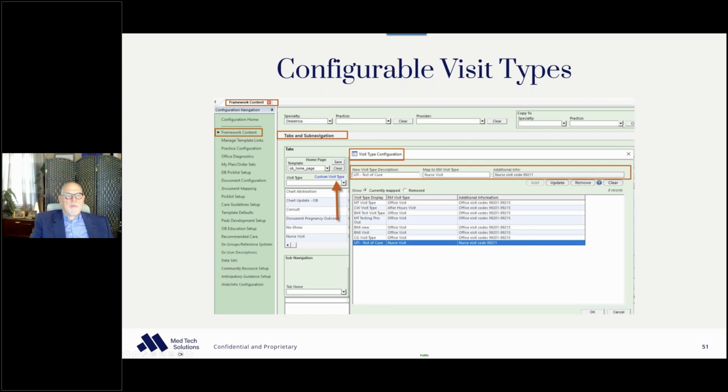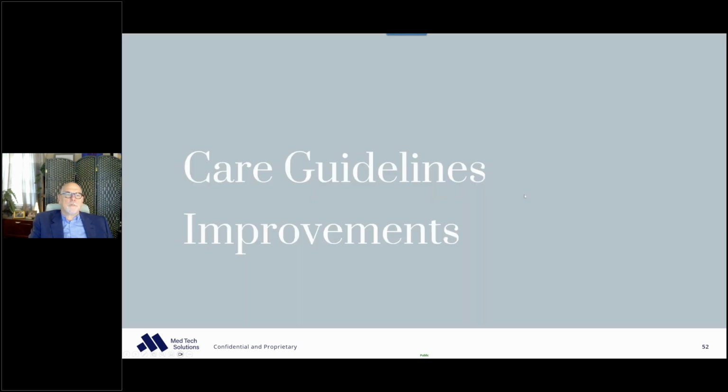If you've got something very specific that you want to add, a custom visit type, you have the ability to configure that visit type and pull in all of the things. So this is a great feature, especially if you do things that are not typical or atypical. You now have the flexibility to make the visit type your own.